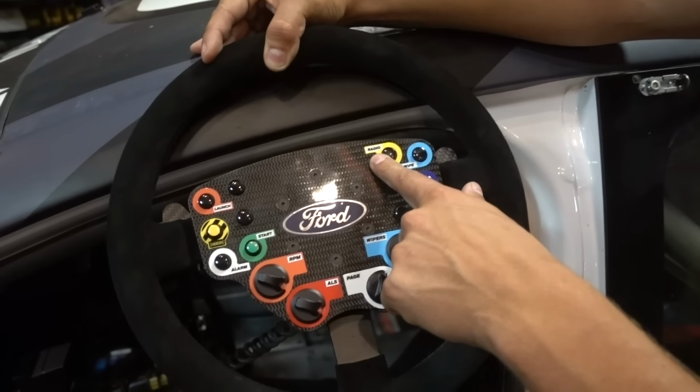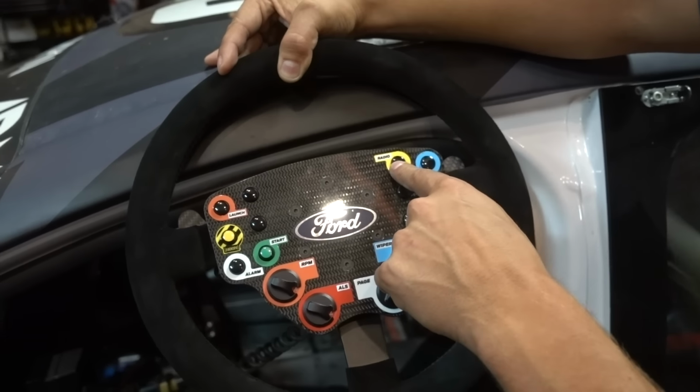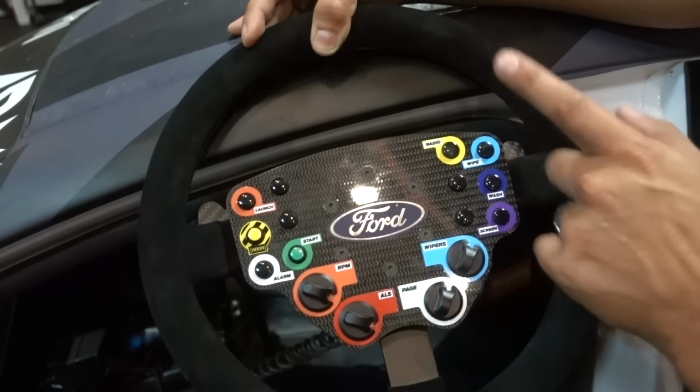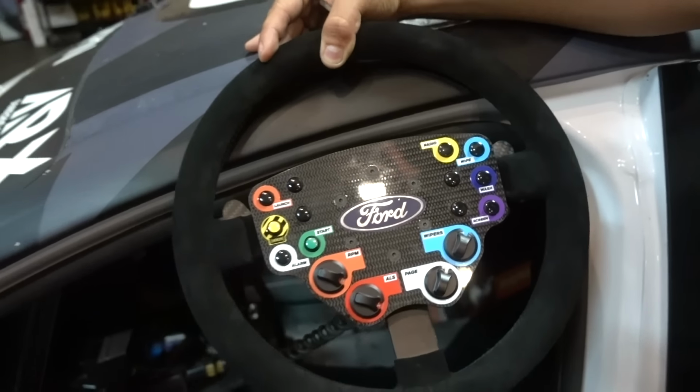Radio button to talk to my guys. It's typically me whining and complaining when I push that button. Yeah, no, I've heard your in-car. Yeah, it's pathetic. Wipers, wash, and that's about it.